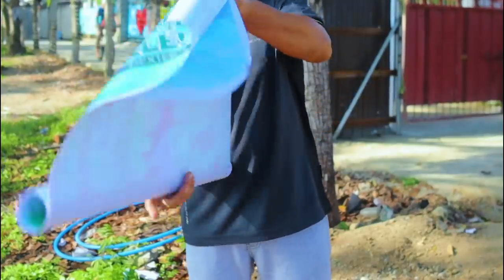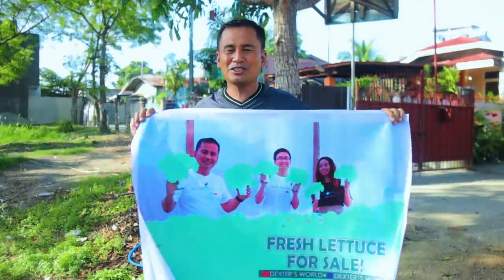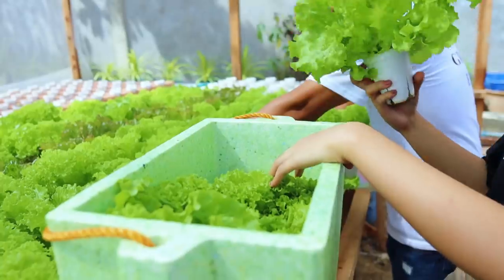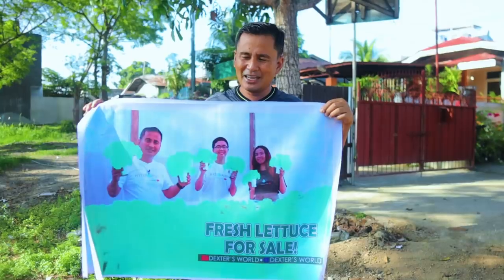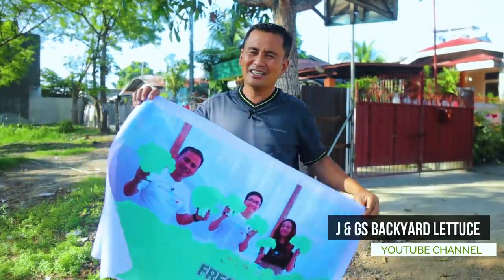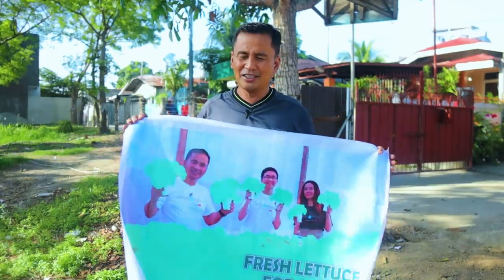I have here actually these tarps. We will hang these at the pet store and we will of course inform the public that we are now selling fresh lettuce, fresh from the mini greenhouse that we have established here right at the backyard. And I would like to once again thank Julius Carl, the J&G's lettuce backyard, for his continued support with this project. We are envisioning to also plant some fruits and maybe fruiting vegetables like tomatoes, like squash, and so many more, through a hydroponic system.